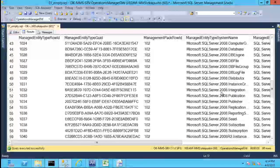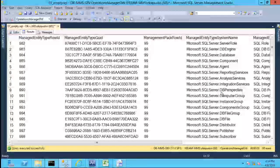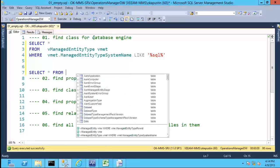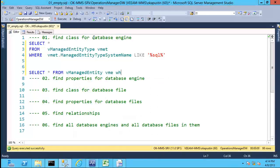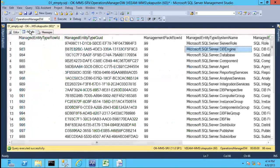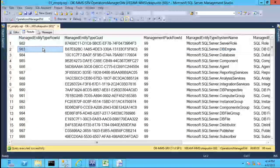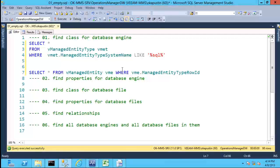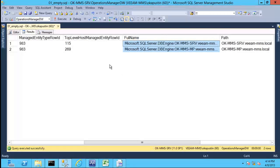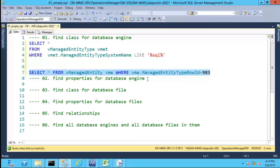But what I usually do is try to find some objects that are defined using the generic class. So let's do that. Where vManagedEntityType row ID is equal to 983. This may be different in your environment, actually, but we're just mining. Okay, we have some. We have 2. Great. So let's move to properties.